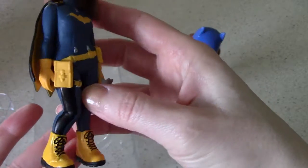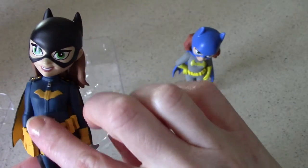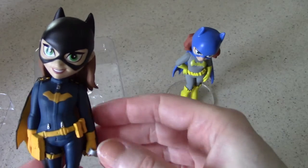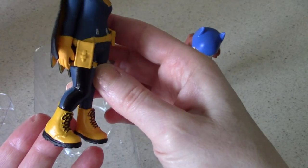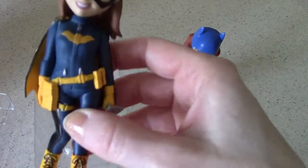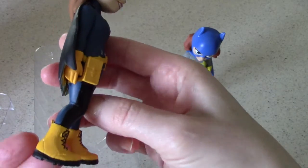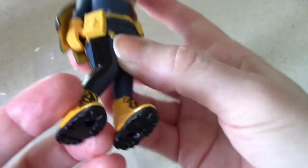But this is the look you see here with the different costuming. Sometimes the Batgirl of Burnside seems to be wearing purple and sometimes darker blue, and here you can see it's darker blue. Seen it both ways. And I do have another Batgirl of Burnside figure downstairs, so when I do an episode for that, I'll actually show you the comics side by side so you can see how it was a nod to her appearance in the comics. So look at these boots, they are so fun.